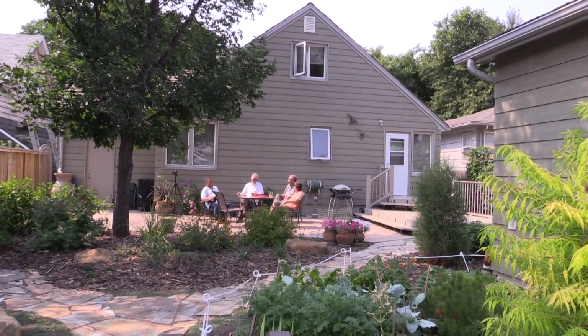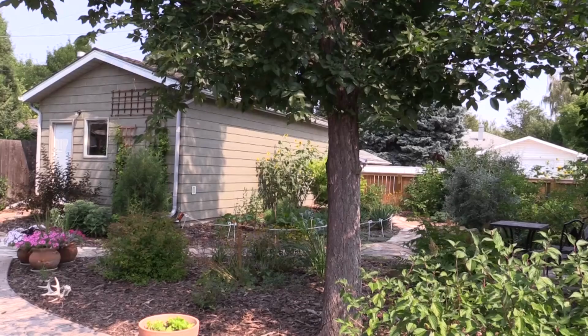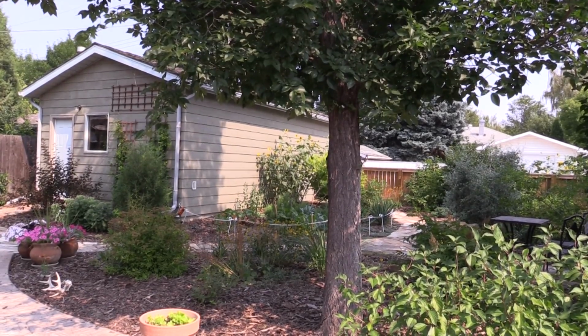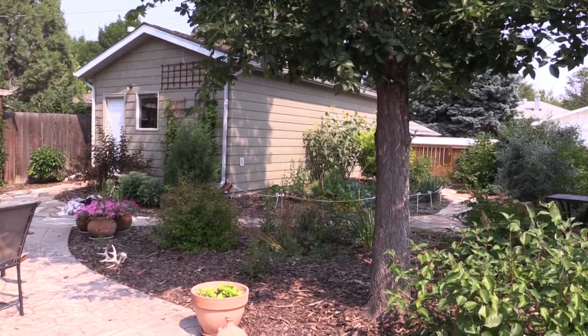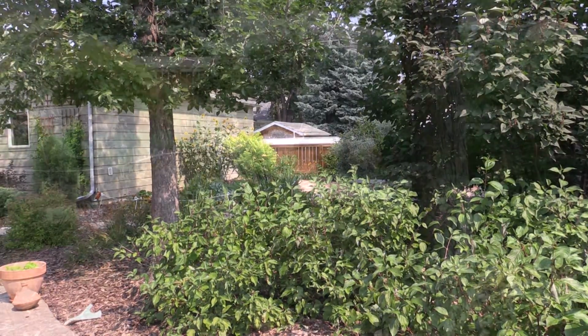Let's look in the backyard. There are no grassed areas here. Bark mulch provides the ground cover, which delights ground-feeding birds, who seem to prefer this surface, probably because of the additional tasty invertebrates living in this setting.